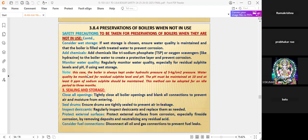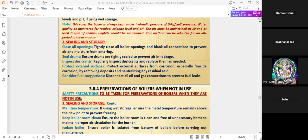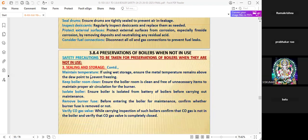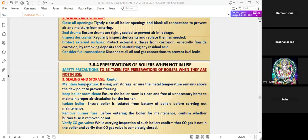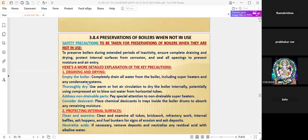And then the third one is that sealing and storage is important. After sealing all the openings, how can you store it properly, not exposing it to relative humidity, to avoid corrosion and such things. These are the three steps in the safety procedures, in detail, for the preservation of boilers.